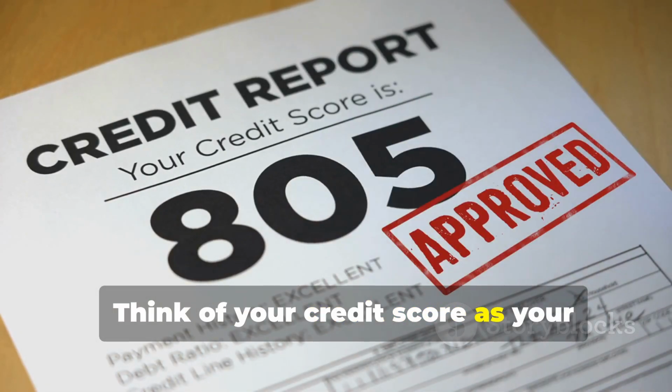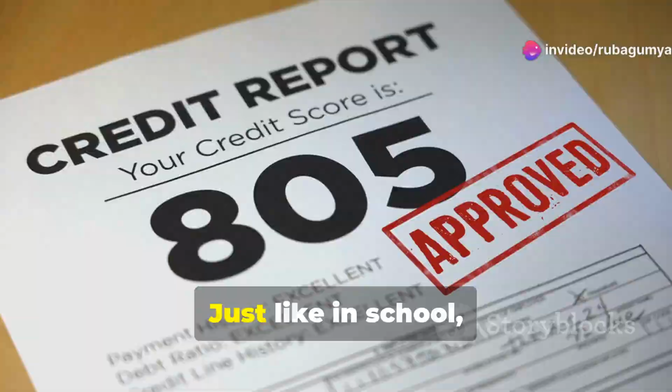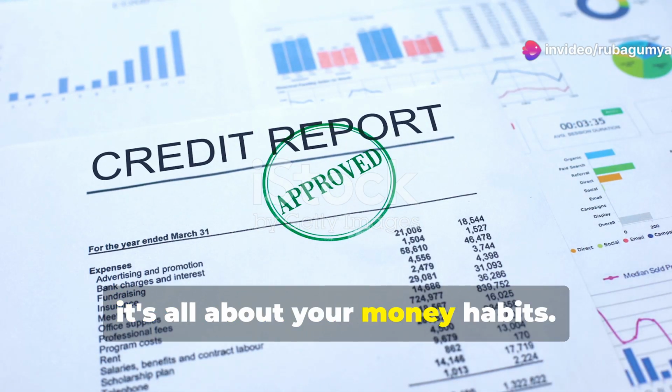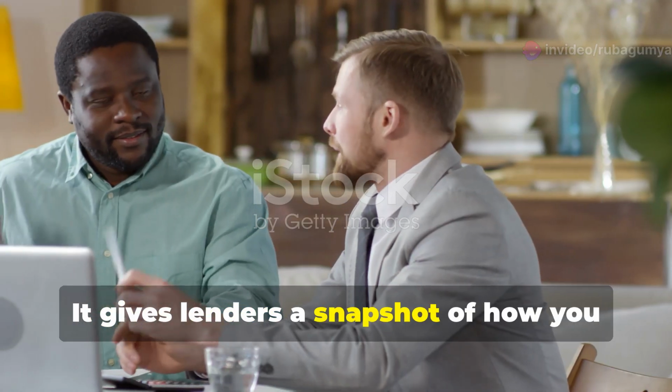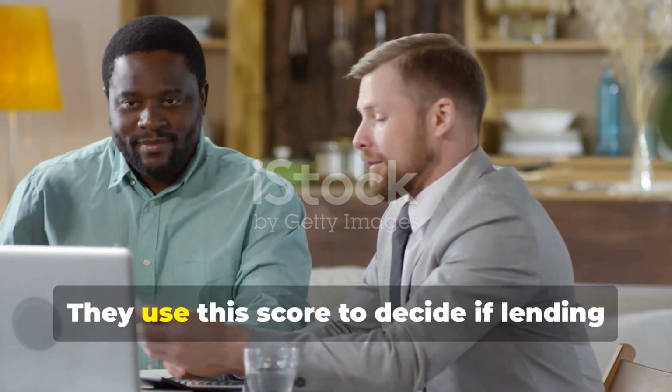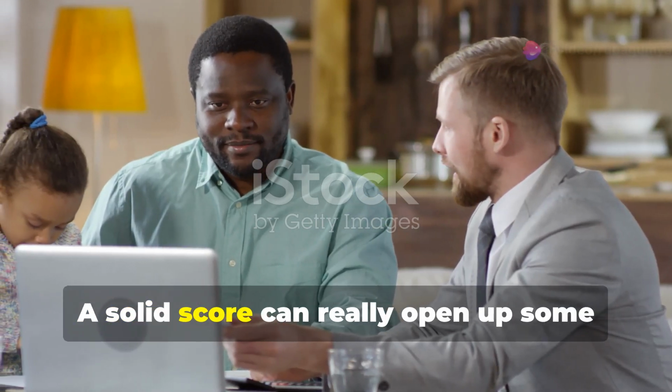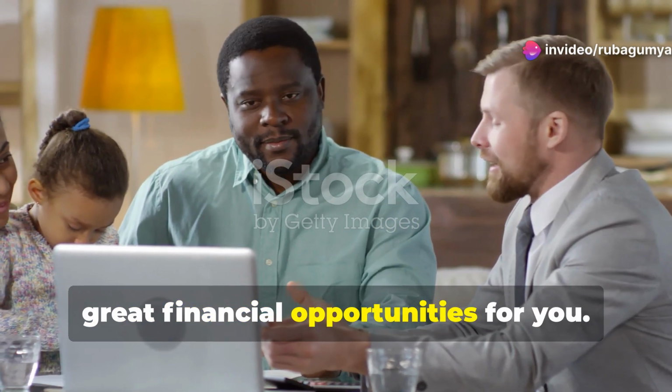Think of your credit score as your financial report card. Just like in school, it shows how well you've been doing, but this time, it's all about your money habits. It gives lenders a snapshot of how you handle borrowing. They use this score to decide if lending you money is a good idea. A solid score can really open up some great financial opportunities for you.